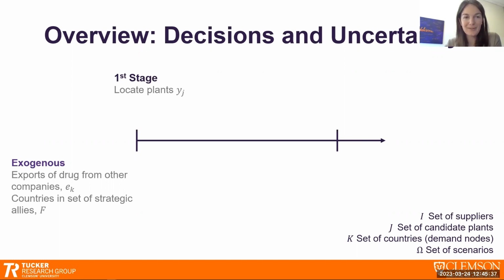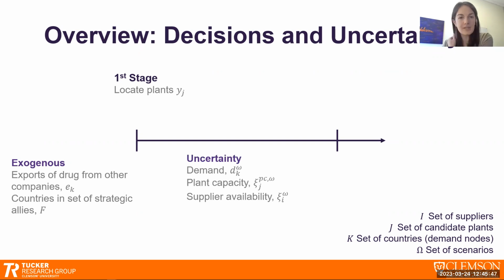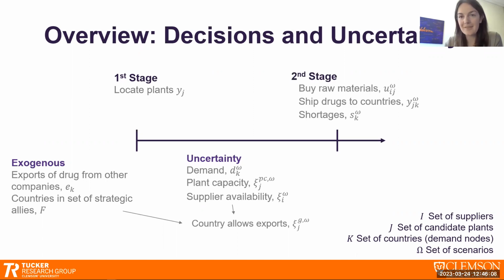In the first stage of the model, here's where we have this beautiful discreteness. We're going to locate our plants. We're going to decide, are we going to select a given option or no? After we make that decision, uncertainty is realized. We observe demand around the world. We have plant capacity, which may be affected by different types of disruptions, supplier as well. And then we have this joint conditional probability of whether a country is going to allow exports. I'll elaborate on that a little bit more in the next slide. In the second stage, we'll have these operational decisions. The company will buy and ship raw materials, they'll ship the drugs to the countries, and there may or may not be shortages. So again, we have a strategy, we have operations, and we have uncertainty in between the stages.